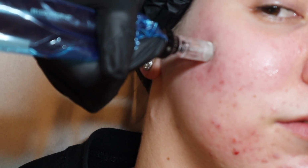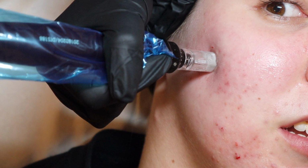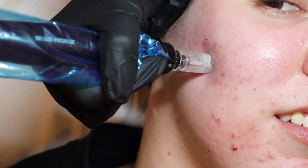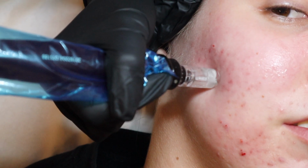Can you feel any difference? When you go on it, I can, but then when you hold it on there, no. I don't feel anything. It's crazy, isn't it? Yeah. So that's because of the way that it pulses back and forth into the skin, and it doesn't drag, so it's a lot safer.